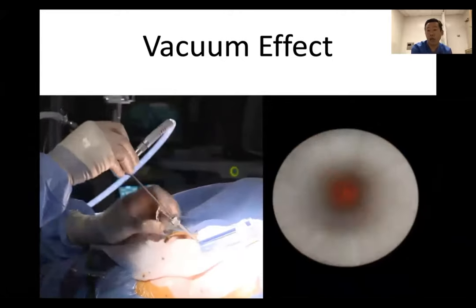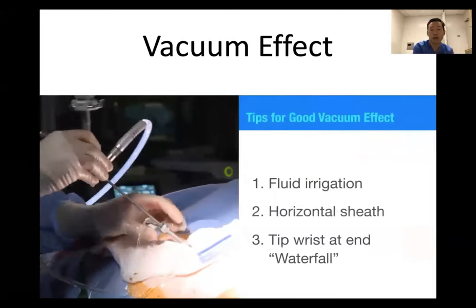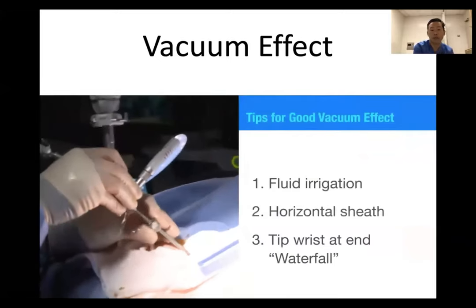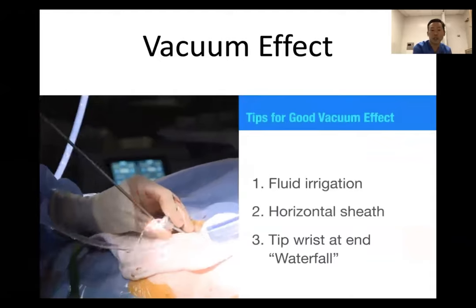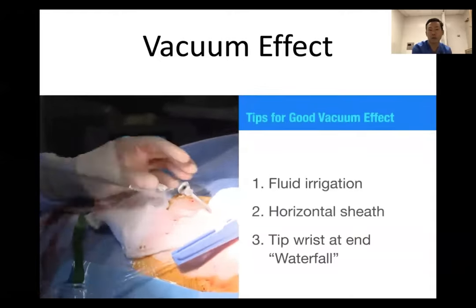Number one, you want to have high flow. Either raise the bag or use pressure on the bag to create that high velocity irrigation. Number two, the sheath that's in my left hand there should be as horizontal as possible to the floor to take advantage of gravity.